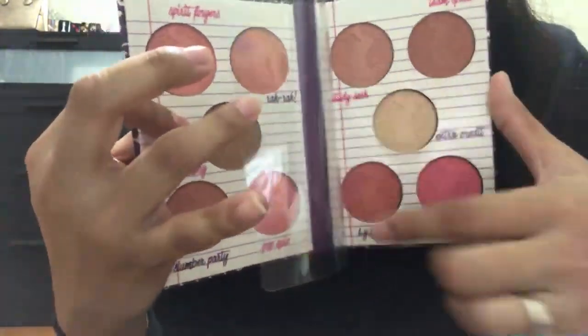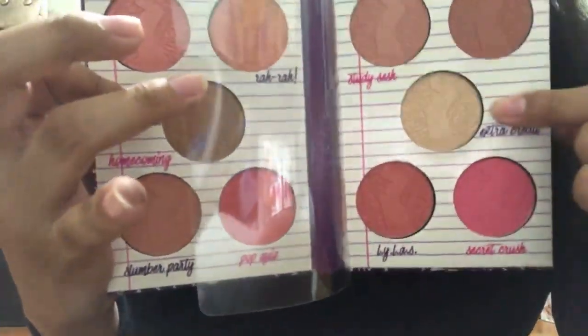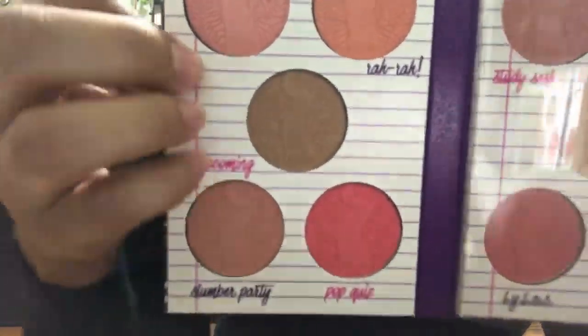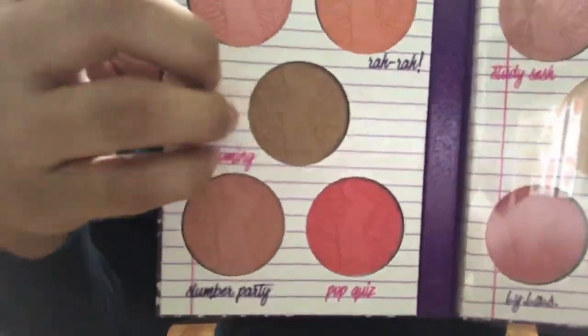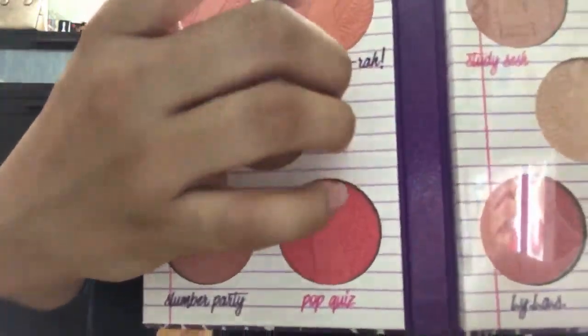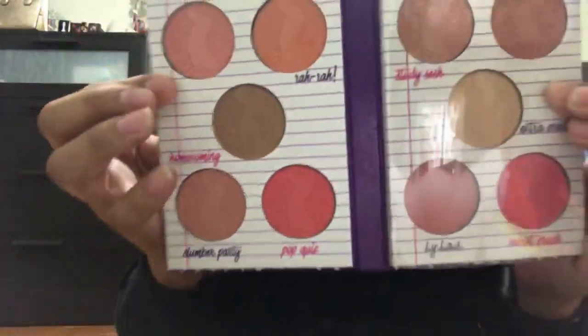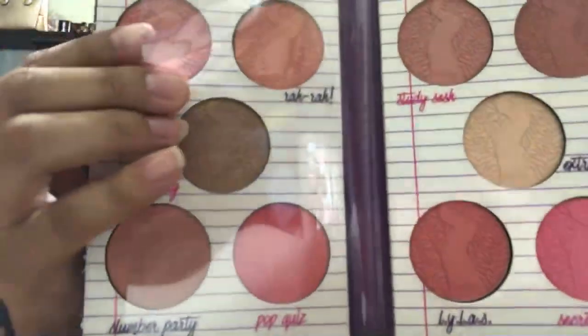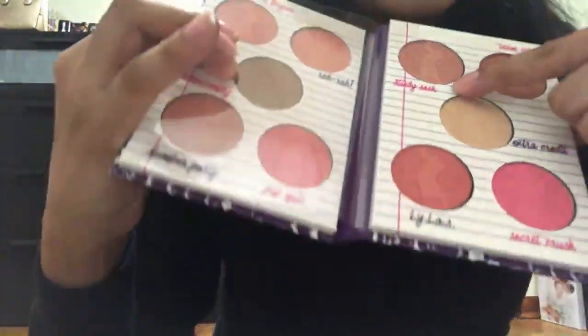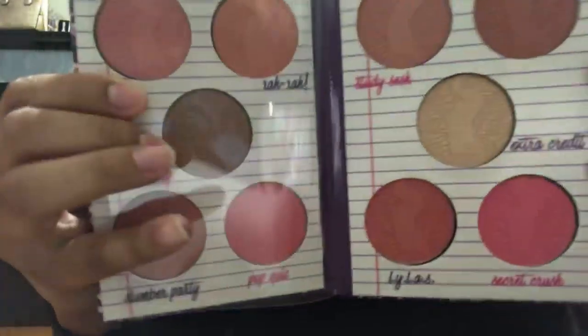Has four blush shades on this side and a highlight, and then four blushes on this side and a bronzer. This inside is also textured with that glitter. And all the blushes are matte. Oops, I'm sorry. All the blushes are matte except that color right there, which has a little bit of sparkle.